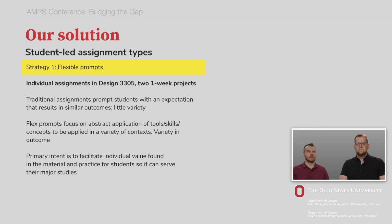This is most evident in the visualization class 3305. We'll look at examples from two one-week projects, but it really is implemented in nearly all of the assignments in that class. This is in response to traditional assignments where the prompts are set up in a way that the expectation results in similar outcomes, and there's not a lot of variety. One of the things you could think about is all the students doing an observation drawing of the same still life subject matter.